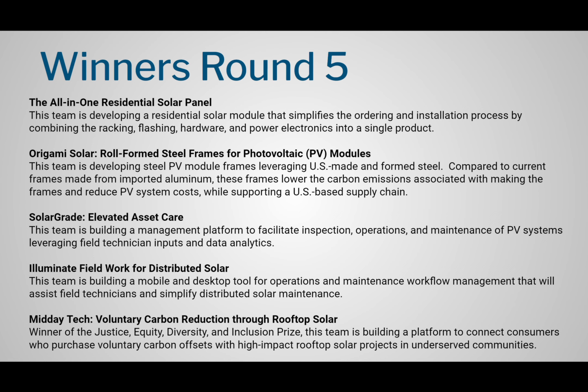There's Origami Solar. They were working with aluminum frames that were imported, and it looks like they are leveraging US steel and other frames and reducing the cost of photovoltaics, that's PV, and supporting the US supply chain. So they're taking frames, steel rolling the frames and making them easier to make domestically, or they're working on supporting that.